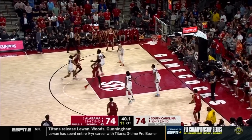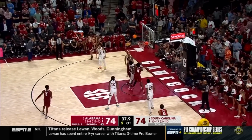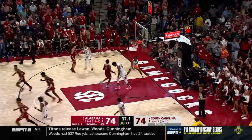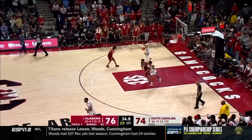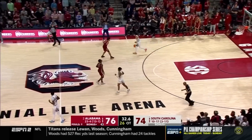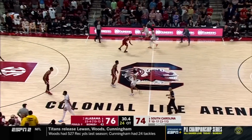Miller trying to break our 11th tie of the game. Takes it in and gets it to drop, 39 for the freshman phenom, Brandon Miller. So patient at 6'9", so patient using his size.